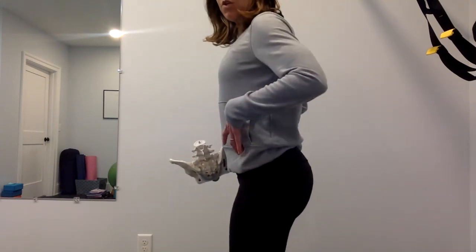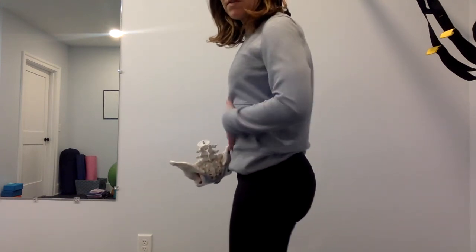Another thing that can help is bringing your bottom ribs just a little closer to your hip bones. You can help engage your core muscles, which provide a great deal of stability all day long. Those are your pelvic health and posture tips for today.